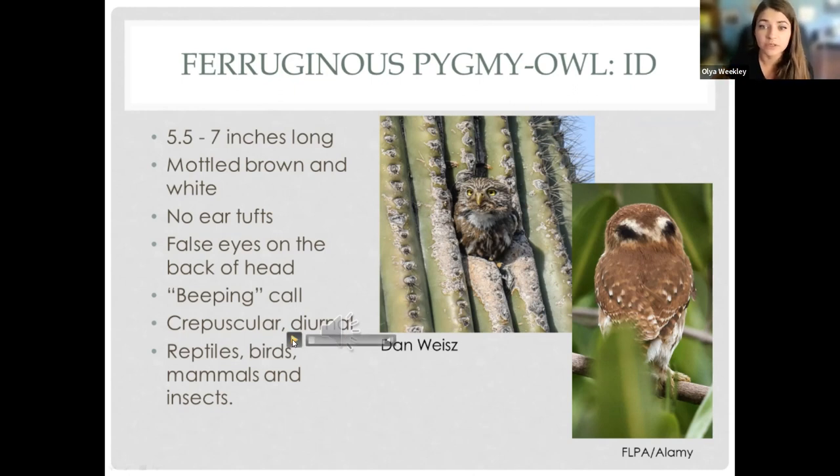They're a crepuscular owl, which means they are most active at dawn and dusk, but they do hunt by day sometimes as well. In Arizona, they feed on reptiles, birds, small mammals, and insects as well.